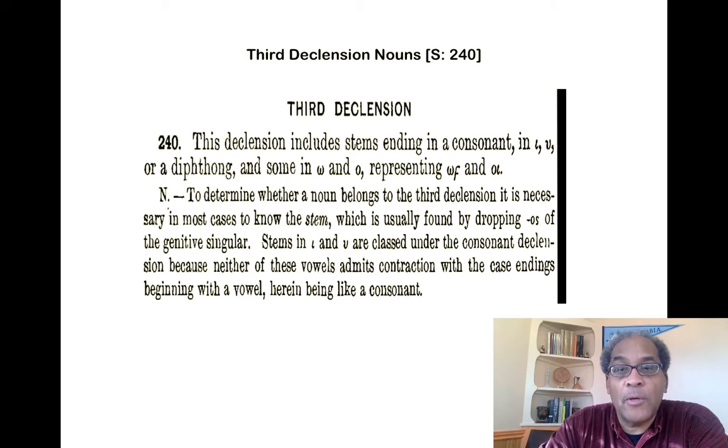And some in omicron and omega, representing omega digamma and omicron iota, respectively. So, reading the note, to determine whether a noun belongs to the third declension, it is necessary in most cases to know the stem, which is usually found by dropping the ος, omicron sigma, of the genitive singular. Stems in iota and upsilon are classed under the consonant declension because neither of these vowels admits contraction with the case endings beginning with a vowel, herein being like a consonant.